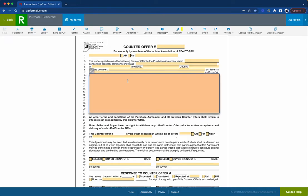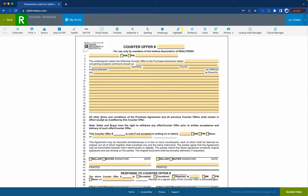And then here is where you're going to write everything. So this, remember, I'm going to just jump here real quick. All other terms and conditions of the purchase agreement and all previous counters remain in effect, except as modified for this counter. So the counter only changes that which you mention. Seller and buyer have the right to withdraw an offer or counteroffer prior to written acceptance and delivery.